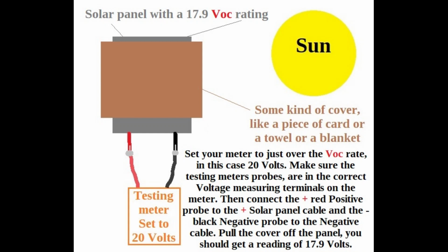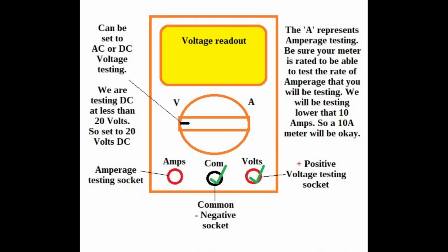We now need to configure the multimeter, making sure the testing probe plugs are located in the correct sockets on the multimeter. The black multimeter cable wire with a testing probe on the end usually connects to the COM or common cable wire socket on the electrician's multimeter, and the red multimeter cable wire with a testing probe on the end in this particular test needs to connect to the V or voltage measuring socket on the multimeter.